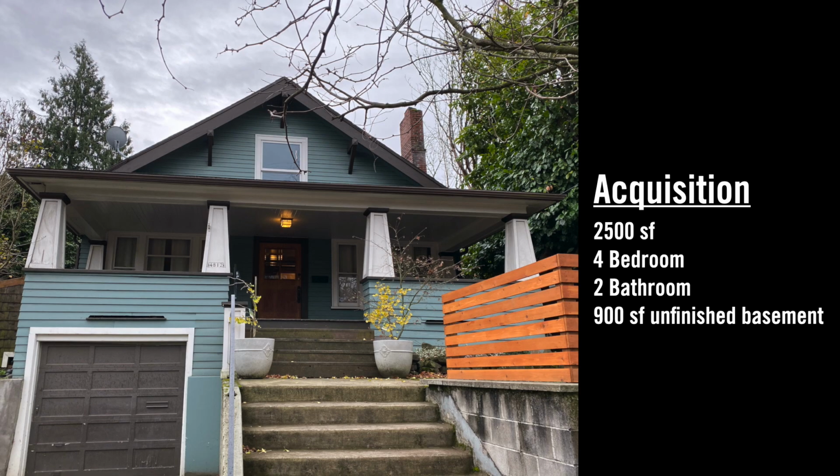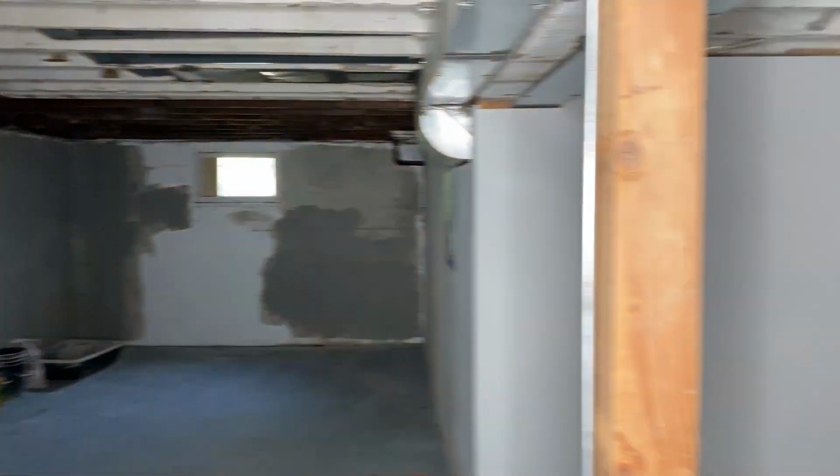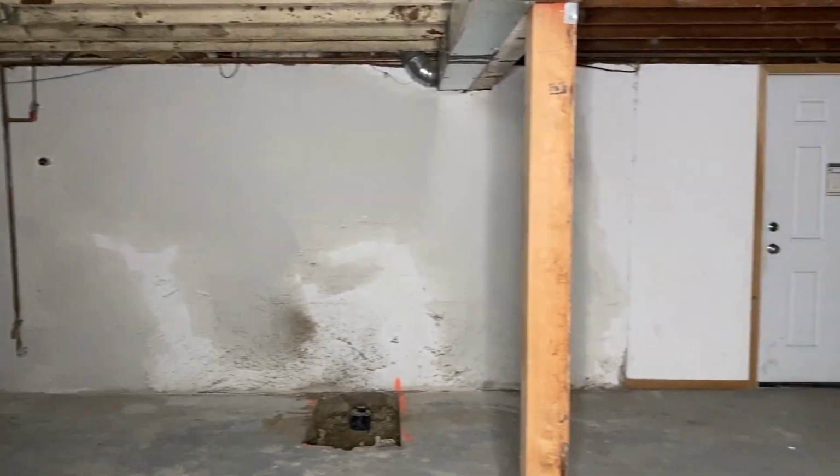In this case, the property I'll be converting is a 4-bedroom, 2-bathroom with about 2,500 square feet of living space. It's a 900 square foot unfinished basement. The basement was a perfect example of what I wanted in an equity play. It had high enough ceilings, a lot of space, windows that could easily be converted to egress windows, and the utilities and systems were laid out where I wouldn't have to reconfigure everything during a renovation.